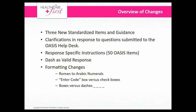Well, I want to give you an overview of the changes. What I've done is I've summarized the CMS description of changes, and I've also summarized the manual changes. When you hear what these are and how many there are, I'm hoping that you can take this PowerPoint and use the information in relationship to each of the individual OASIS items to get a bird's eye view of what it is that CMS changed without having to do, as I did, a side-by-side comparison of the OASIS C1 manual with the OASIS C2 manual. So I'm hoping I might be able to save you some time and some angst.